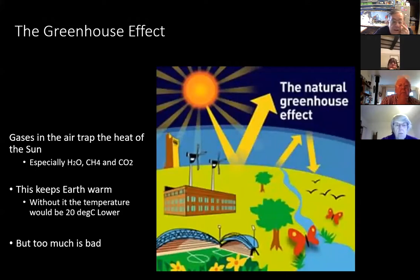Now, I've talked about the greenhouse effect. Here on Earth, we get warmed by it. The rays of the sun, both long and short wave, so visible and infrared, come into the atmosphere, and some of the infrared can't then get out because it's trapped by the gases in the air. Particularly effective gases are water vapor, H2O, in the atmosphere, methane, CH4, and carbon dioxide.